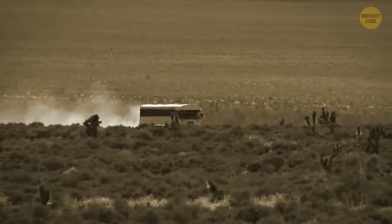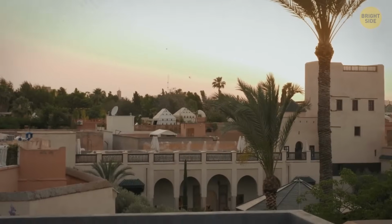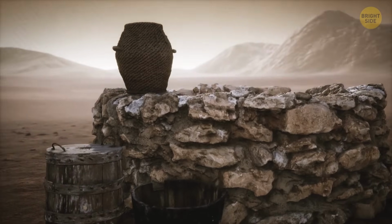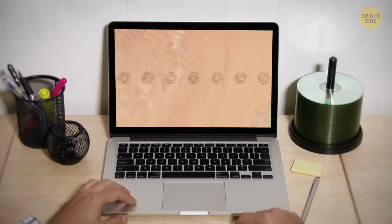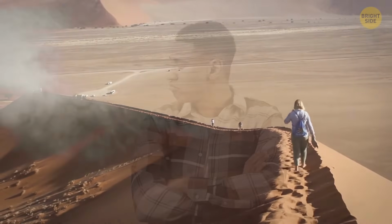You take a local bus, sit back, and enjoy the ride. The landscape in northern Algeria is filled with ancient-looking towns. You even see ruins of wells along the way, on the outskirts of smaller cities. Opening Google's satellite images, you can see the qanat's markings on the ground, a series of holes running down several miles. But as soon as you arrive, you find out you were wrong.